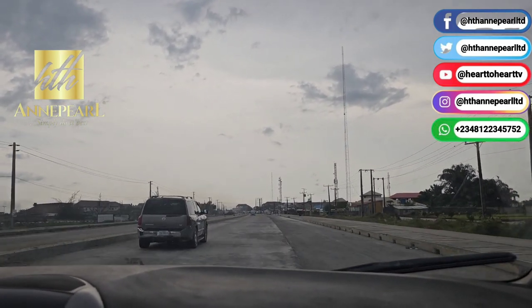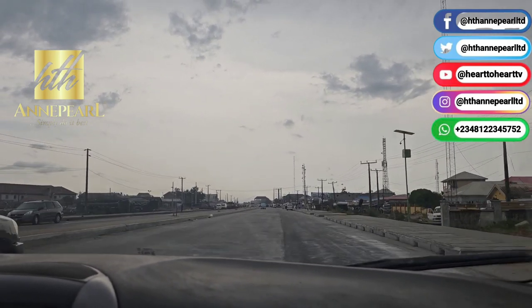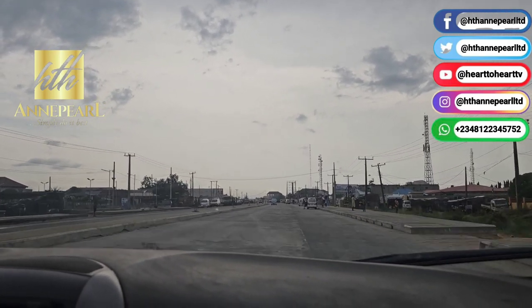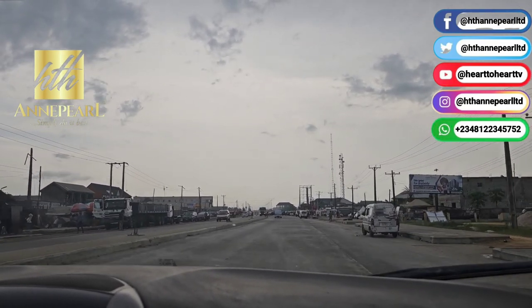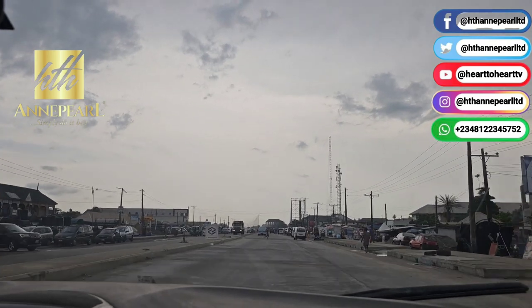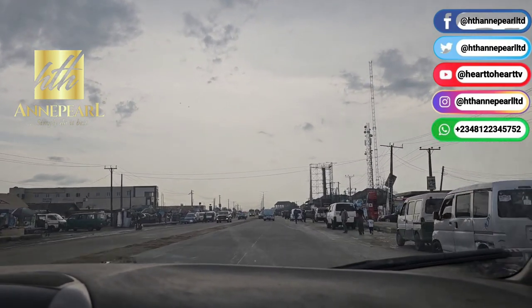So as I speak with you, we are fast approaching Eleko. Eleko is another beautiful place that every real estate buyer knows in this axis. If you have bought a land in Eleko or Ibeju-Lekki, I know you know Eleko. So if you know about that, you can drop your comment in the comment section box.